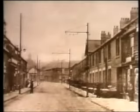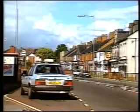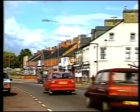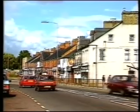Shiny Row has changed out of all recognition since this photograph was taken in 1920. Today, a modern road system passes through the village. Westbourne Terrace on the right is mostly shops, but the gateway, once leading to Taylor's Farm, still exists.